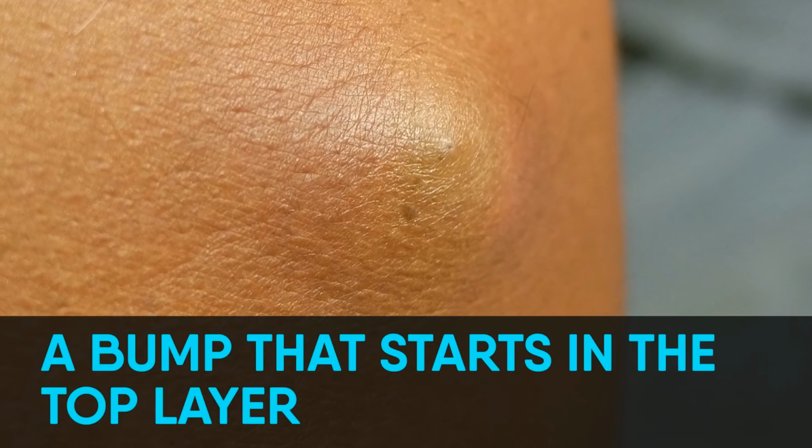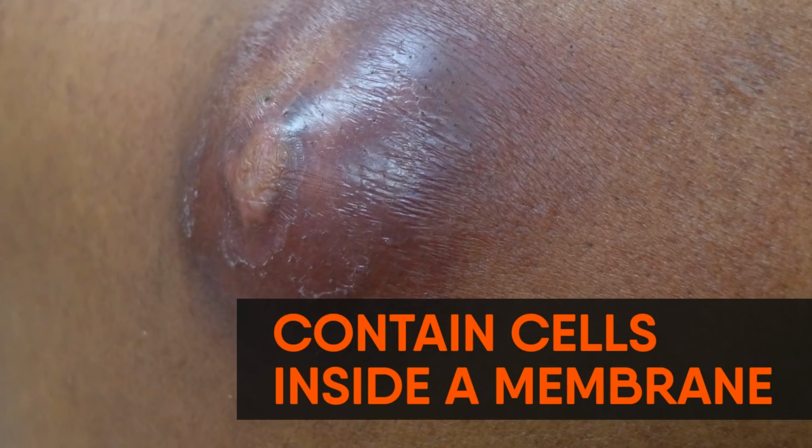An epidermoid cyst is a bump that starts in the top layer of skin, and a pillar cyst starts near the hair follicle. Both of these cysts contain cells inside a membrane that produce and secrete a thick keratin protein sludge. If one of these cysts gets large and bursts, the thick, yellow, foul-smelling discharge will drain from it. So there you go. If you have gross bumps all around your belly button, you might have epidermoid and/or pillar cysts. Just go to a doctor if you find you have these.